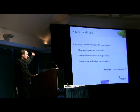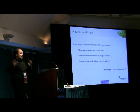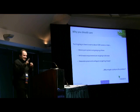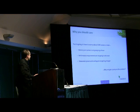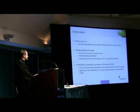And memory per system ain't shrinking. Performance requirements aren't going down. And we've got to do more with less. The economy is in the tank. You don't want to be buying servers that you don't need. And data center power and cooling. It is Earth Day. If you can consolidate those 5 shards into 2, one hot, one backup, you're going to save a lot of power right there. So why not get a head start on the problem? You're going to have to fix it sometime. Let's fix it today. Do it right.